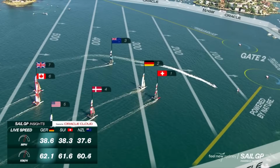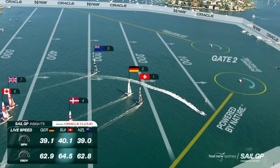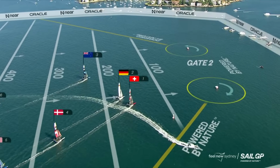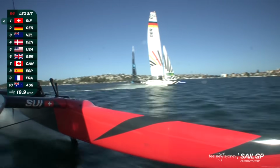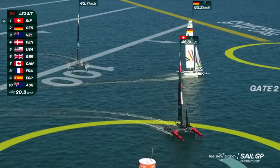Front 3 boats all doing over 60 kilometres an hour as they approach gate 2. This is where we're going to learn a lot about the course, Todd. Of course, Shark Island yesterday was a real problem. Genesis Island, it's rebranded for this event, and that's off the top left of our screen. It's all about who can make the gain with minimum manoeuvres. It looks like Germany going to be able to turn left very easily, Switzerland turn right.